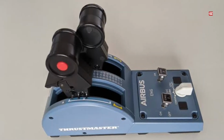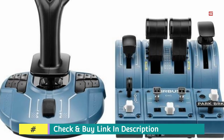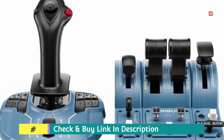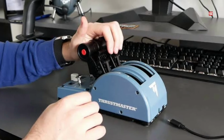The Thrustmaster TEC Flight Hotas X beneath is a great and low-priced alternative. However, if you could splash out on this extra airworthy kit, then the Thrustmaster TEC Sidestick Airbus version may not let you down. Now, let's have a look at the next one and see what we have at this number.